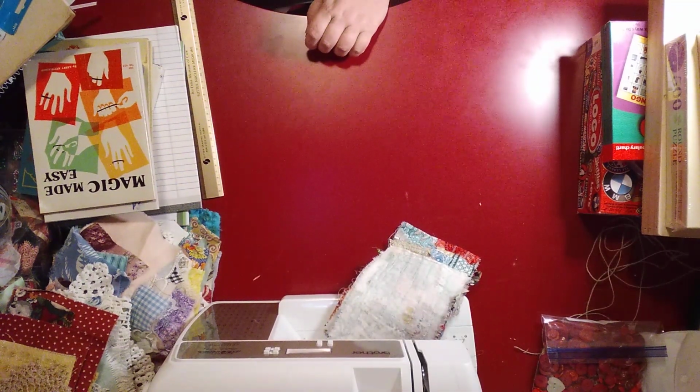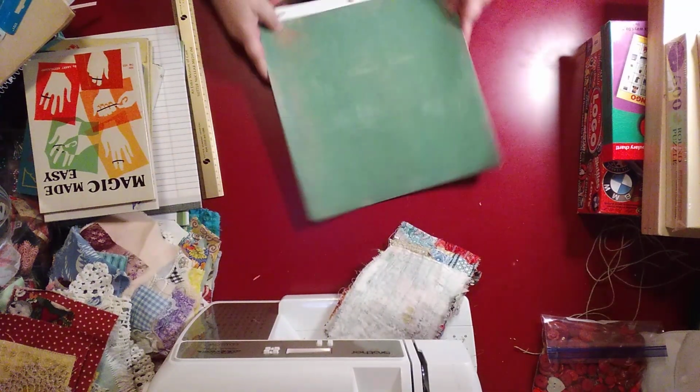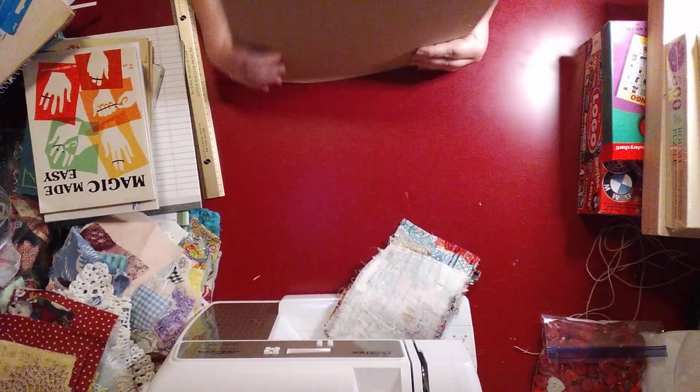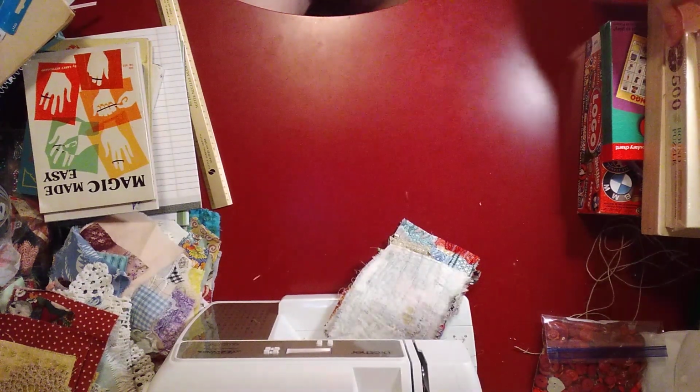And then at the Goodwill bargain bins for 15 cents, I got basic gray paper. Couldn't pass that up. I love basic gray. It's one of my favorites. And it's hard to find the old basic gray anymore.